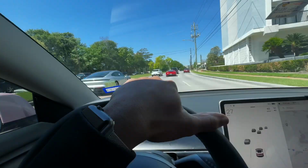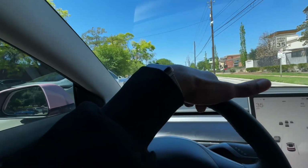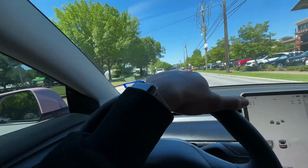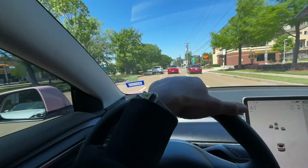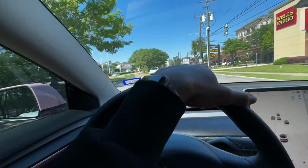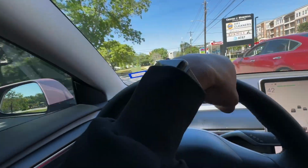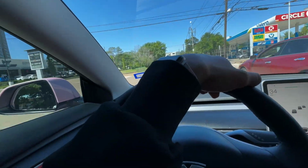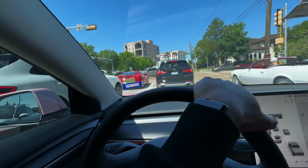So I think one of the best things about the Model 3 is its 0 to 60 is very quick, even with the long range model not being performance, and it can pretty much keep up with any car, and it's extremely responsive. If you're coming from a car that has a lower value, one issue that you'll probably run into is the fact that cars just tend to be a little bit less responsive than you would like.